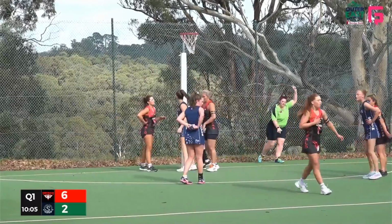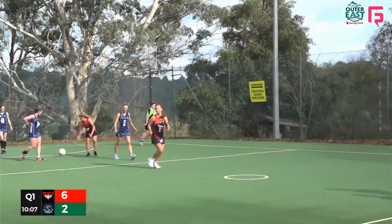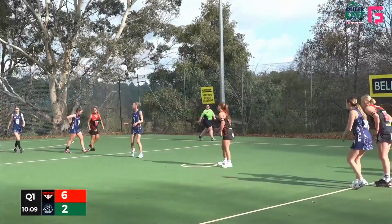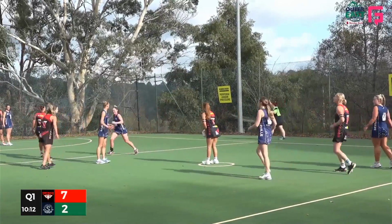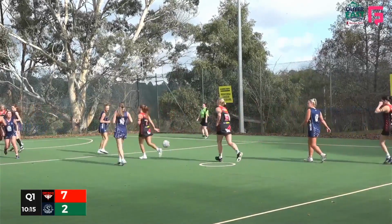She'll have a second attempt. This time puts it through. So another goal here for Emerald. And they've started pretty well here, the home team. So Jamie Scott in the centre. Looks ahead. In fact, they'll be brought forward here as well.